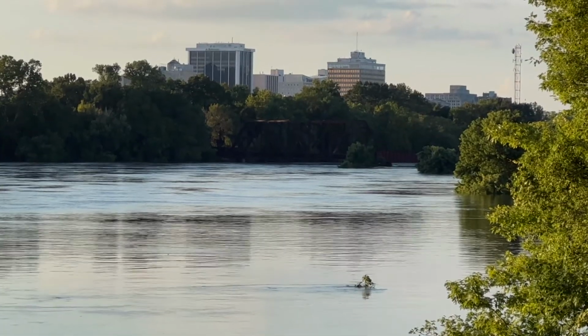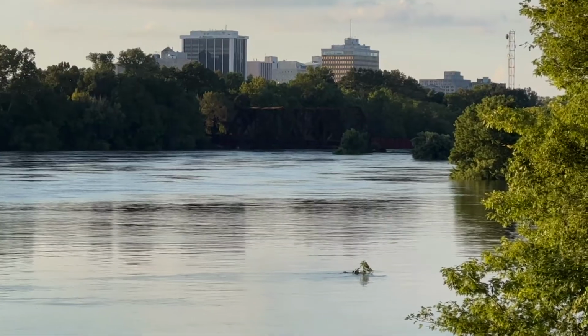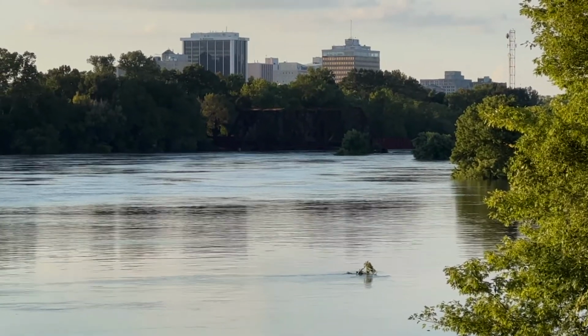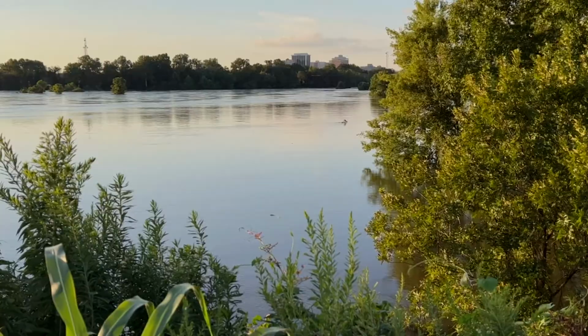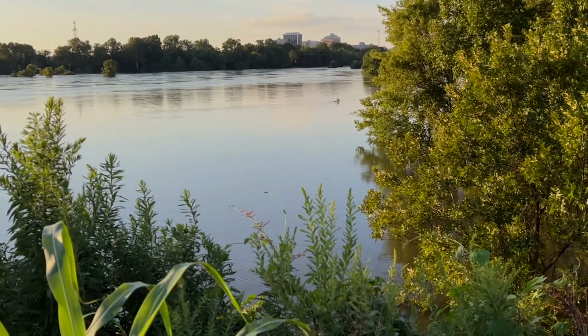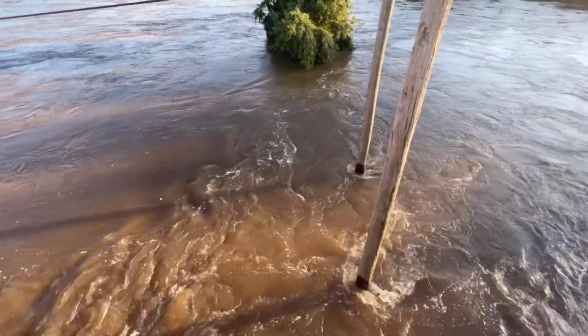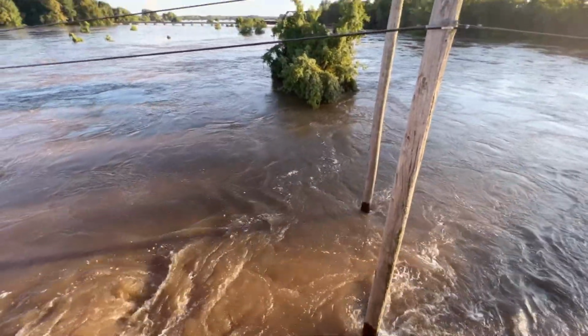Usually, around this time of the year, late summer, the Pearl River is just a meandering stream, and if you wanted to go pole fishing, you'd have to slide down its banks to get to the water. But not right now. The mighty Pearl has levitated itself nearly 36 feet above its theoretical bottom and rushes past the city and its suburbs southward toward the Gulf of Mexico.